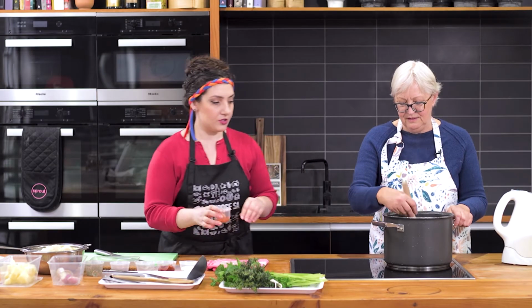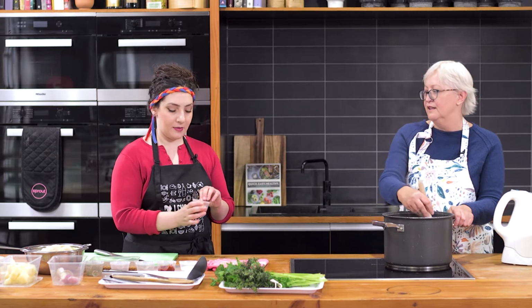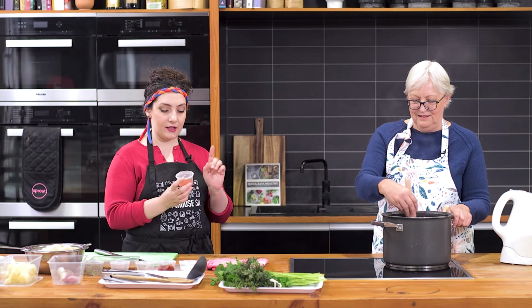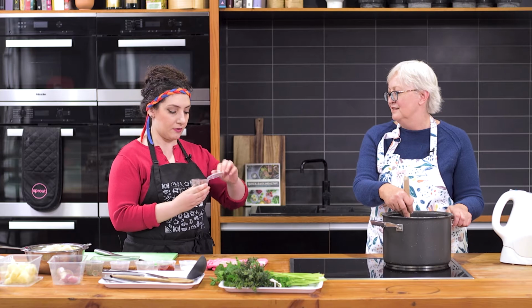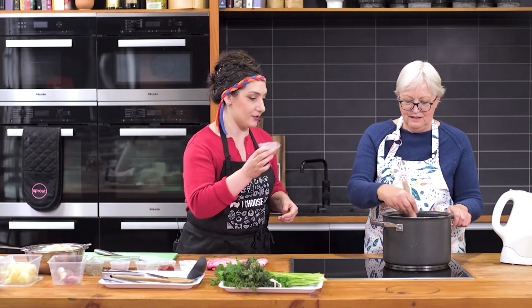So next thing, which is my favorite, is to put paprika in the oil. The smell of paprika when it hits the oil is amazing. This used to be my childhood favorite thing to do.